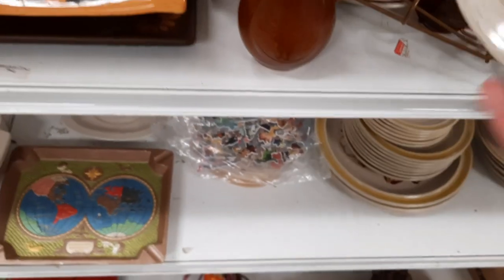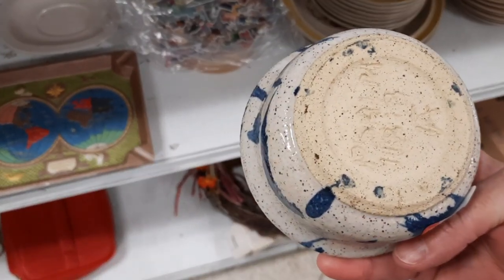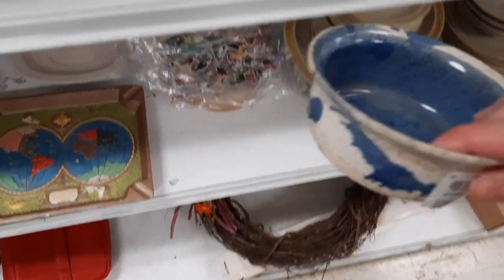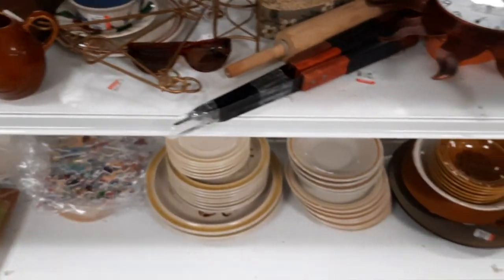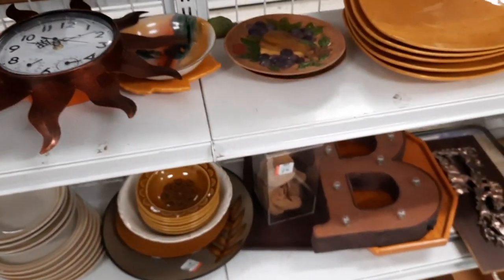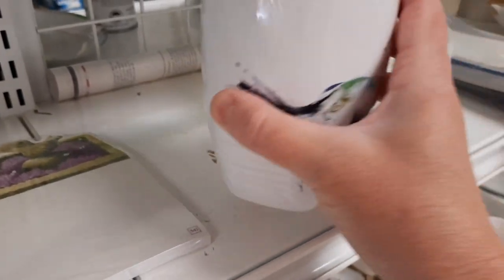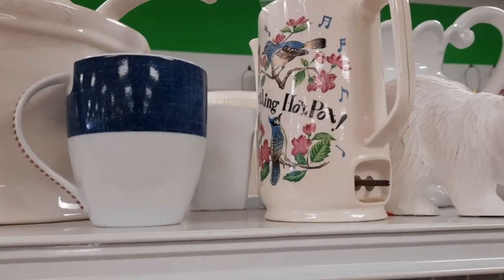Not quite sure what I'm looking at. Oh, looking at this little pottery bowl. It was marked on the bottom. It was a nice little sweet bowl, but I do have some art pottery in my store already, so I decided to leave that for somebody else. And then I turned around to the white section, and I looked at this mug, and I thought this mug was really, really cool with the horse. Looks like a watercolor painting of the horse, so I decided to take that.